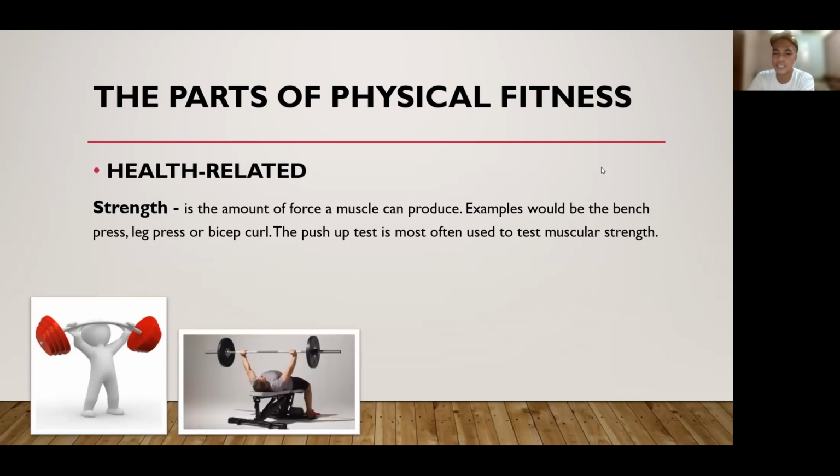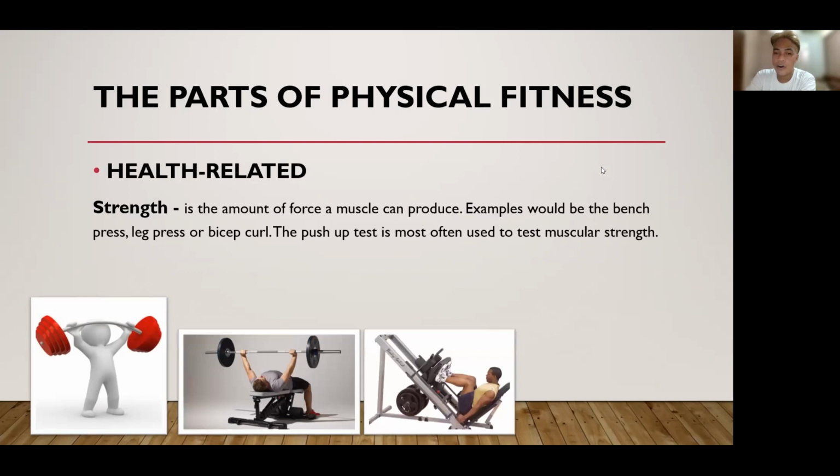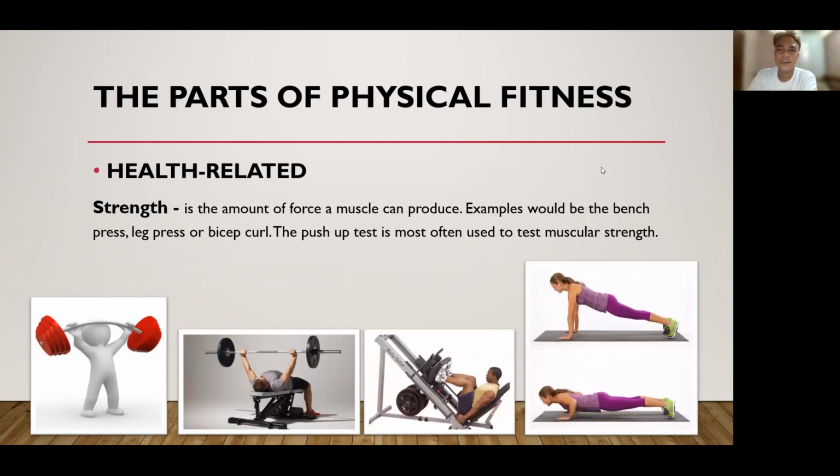Example would be the bench press. Kaning nakita ninyo sa second picture, that is what we call bench press. Another one is the leg press or the bicep curl. And usually ginagamit ani every time magtest sa mga eskwelahan or sa mga athletes. The test that most often used to test muscular strength is what we call push-up. Okay? I think everybody knows what is push-up. That's number 5, which is strength.